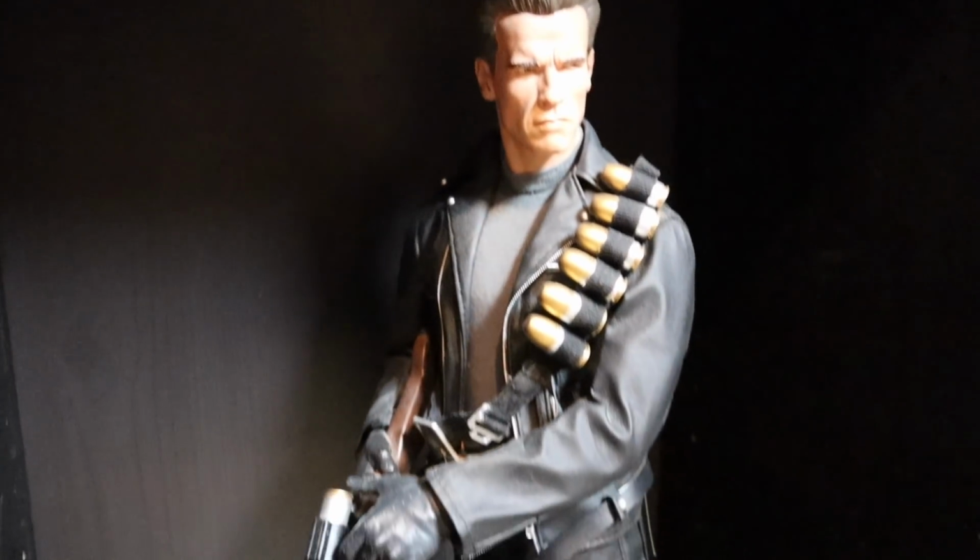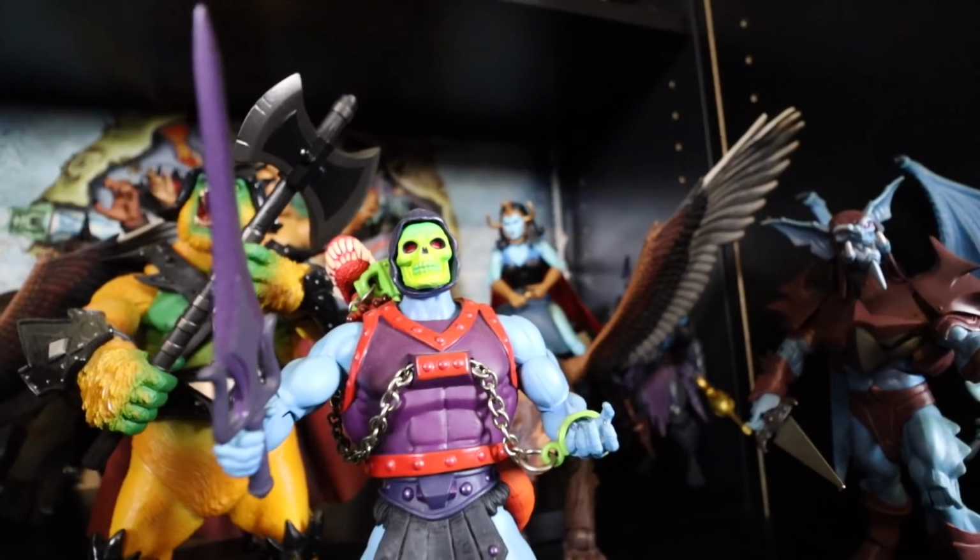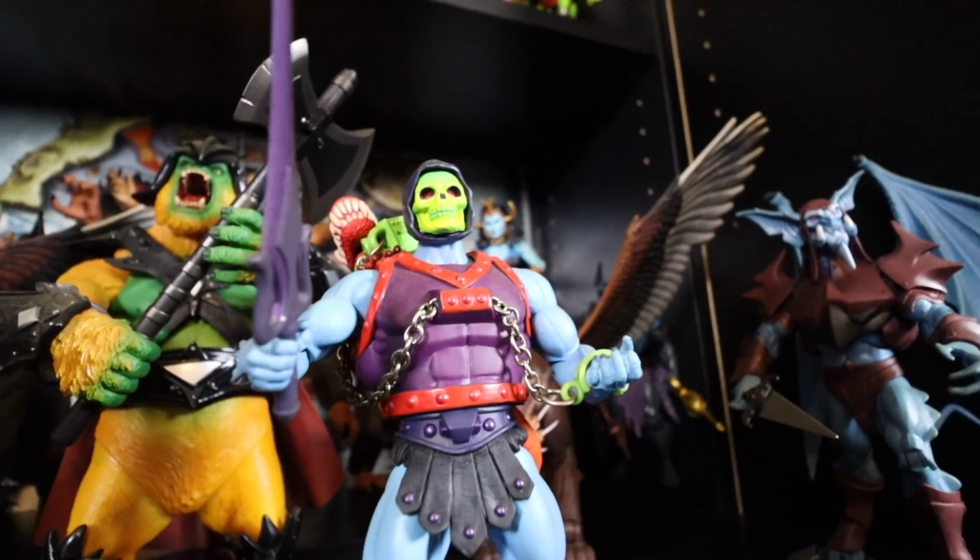So nostalgia is one thing, but what if we had toys that were perfect representations of the source material? And they came with extra faces, extra limbs, a ton of accessories, and more points of articulation. Enter the fully articulated toys.